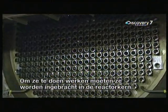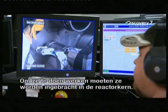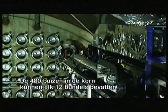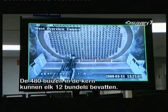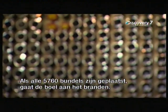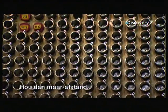To make them zing, they need to be inserted into the reactor core. The 480 tubes in the core can each contain a dozen fuel bundles. And when all 5,760 bundles are in place, the stack starts cooking. Stand well back.